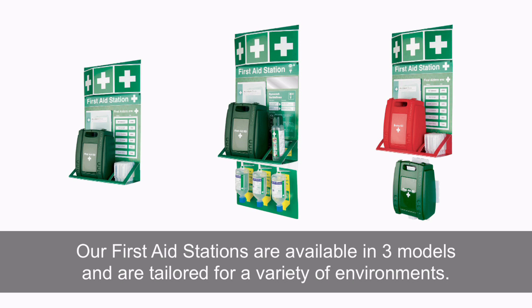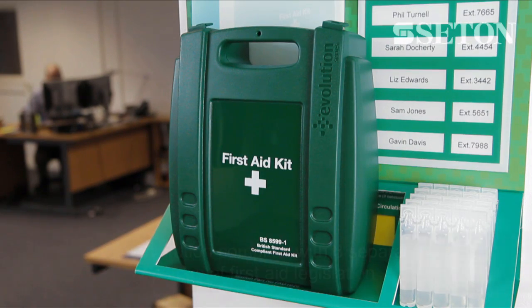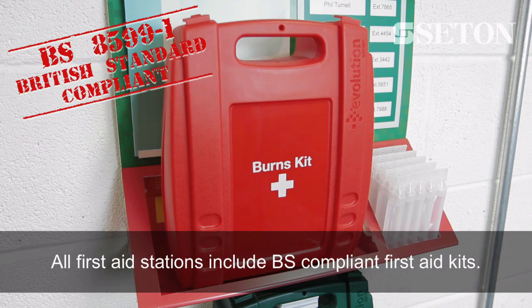Our first aid stations are available in 3 models and are tailored for a variety of environments. The first aid station, the first aid and eyewash station, and the first aid and burn station. Each station complies with 3 separate pieces of first aid legislation. All first aid stations include BS compliant first aid kits.